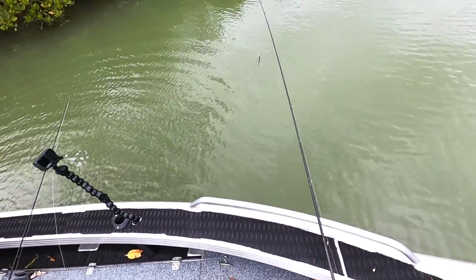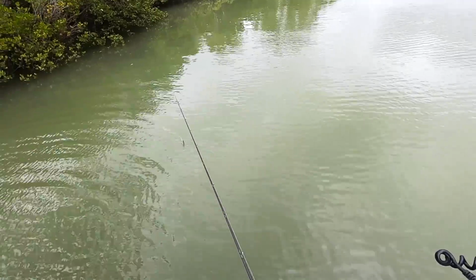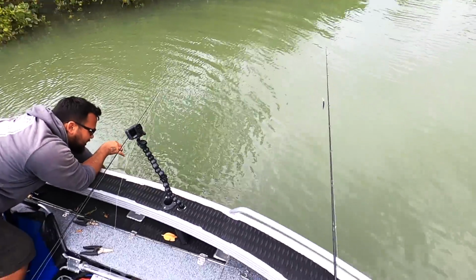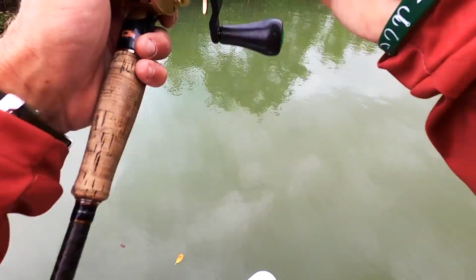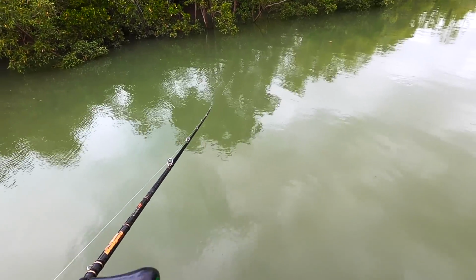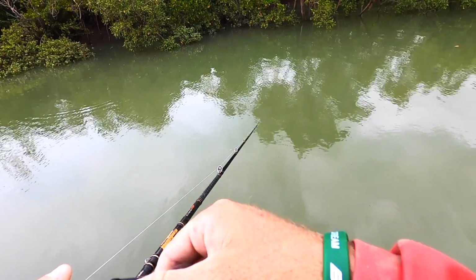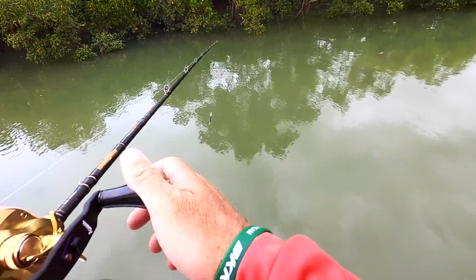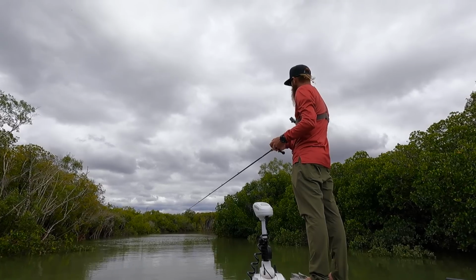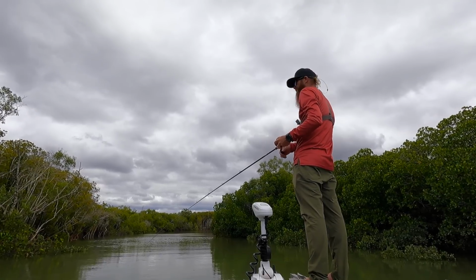Just sending him. Look it up here now. And more sticks. Step up from the pikeys, mate. He looks so much bigger, like stauncher in the water, eh? He's got a 47 centimetre pike. I reckon they'd put on a bit of a show too. Oh yeah, look at what's coming up, man. This creek just keeps going.